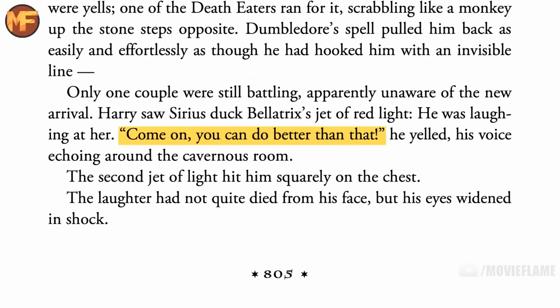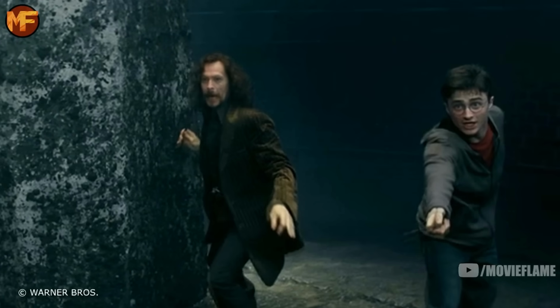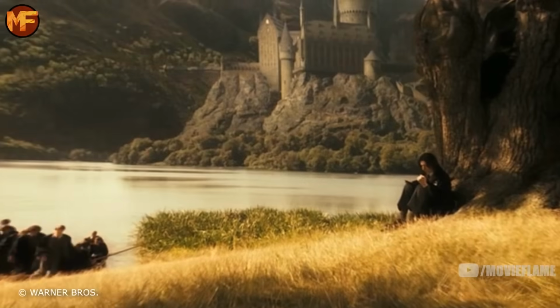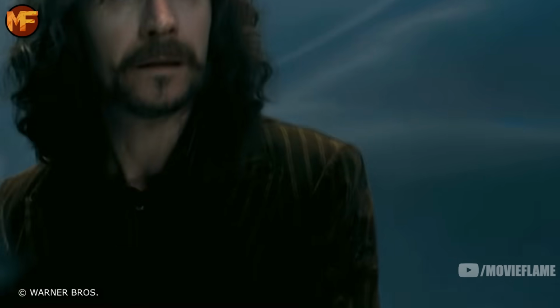In the novel, Sirius's last words were him taunting Bellatrix, saying, "Come on, you can do better than that." But in the film, his last line was, "Nice one, James!" A line that brilliantly relates back to what he said during their school days. Also in the film, Harry was right next to him when he died.